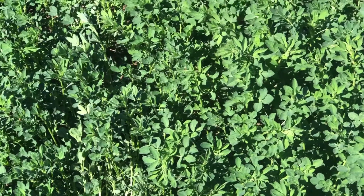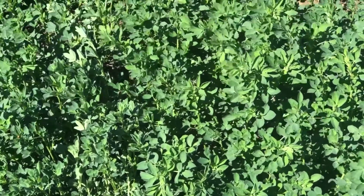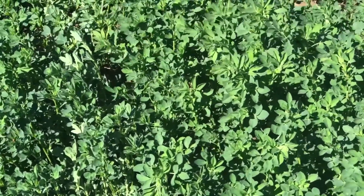We're here in Denman in the Hunter Valley today in a Lucerne stand on the Hunter River. It's a 2-year-old Lucerne stand, kicking away in spring, so it shouldn't be far off giving this a cut.